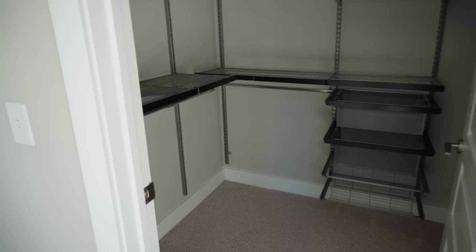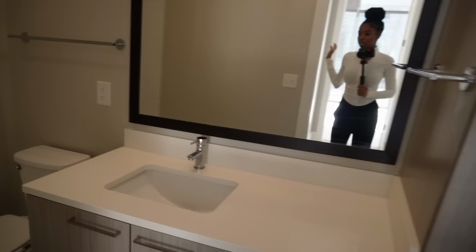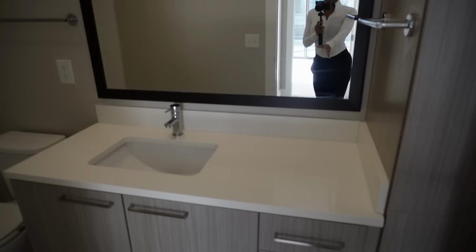This is the guest closet. Okay, so I'm gonna have all of my extra junk up in here. And then let's get into the bathroom. Guest bathroom. So right now, I think this is how my bathroom in my other apartment looks right now. Okay, this is about how much space that I have. Yeah. Pretty nice.